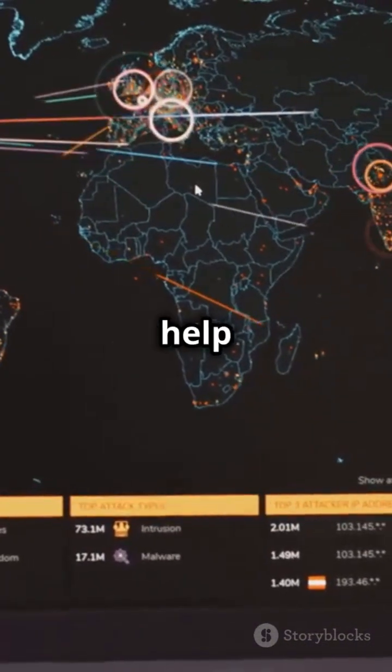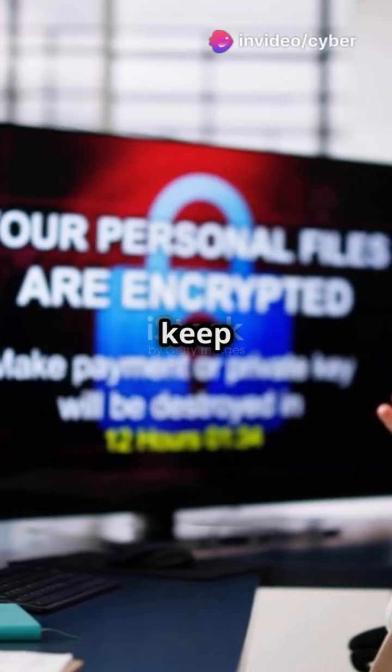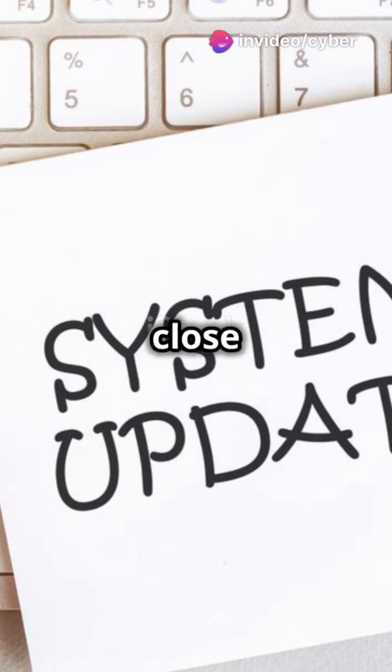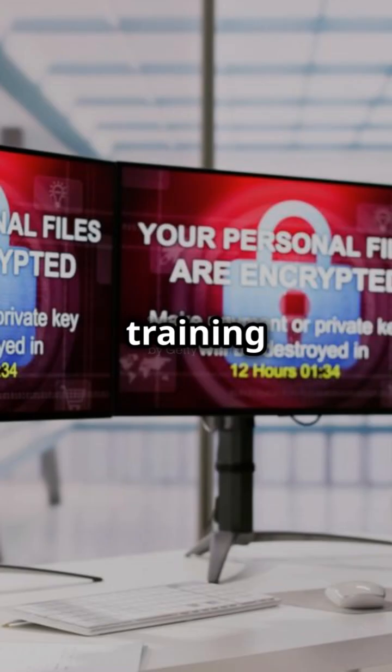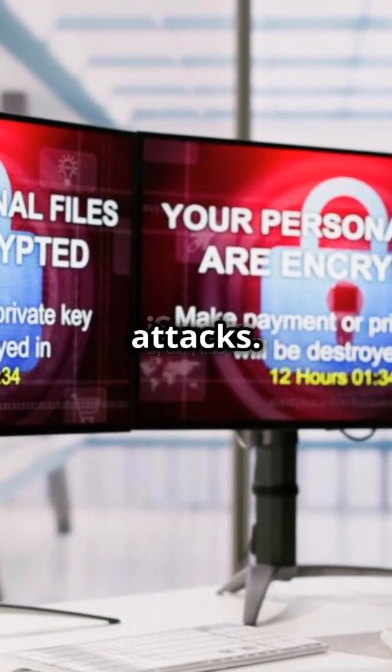Understanding these steps can help in preparing and defending against such attacks. Stay vigilant and keep your systems updated. Regular updates and patches can close the vulnerabilities that hackers exploit. Employee training on recognizing phishing attempts can also go a long way in preventing these attacks.